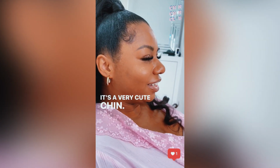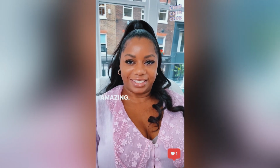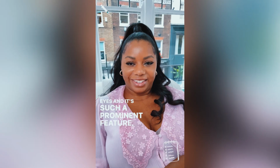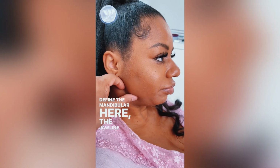You can see it's a very cute chin, very round face. We want to make it a lot more balanced, a lot more beautiful. Yes, amazing. To go with your lovely big eyes, you've got gorgeous shaped eyes, and it's such a prominent feature, so we want to maintain that. We're going to give you a bit more definition into the zygoma here, give you a nice zygomatic arch projection, define the mandibular here, the jawline, and give you a more demarcated face.